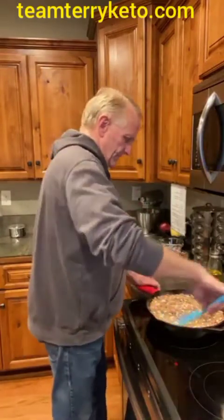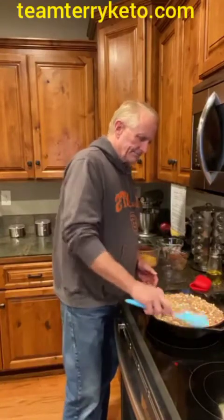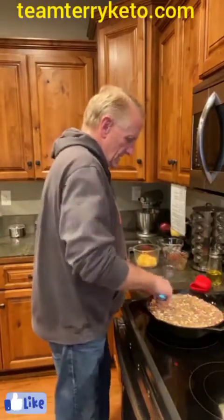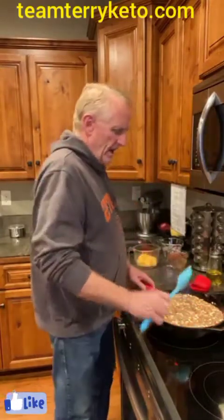And no, cottage cheese is not high in carbs. Yes, it's still keto, so it's not very high in carbs. Make sure that you get the full fat cottage cheese though. Yes, you want the fat.